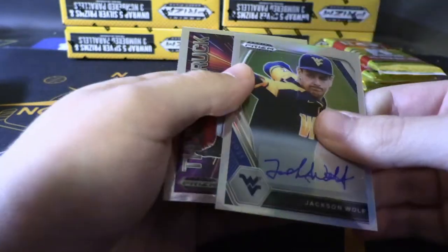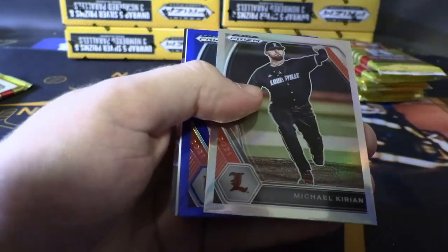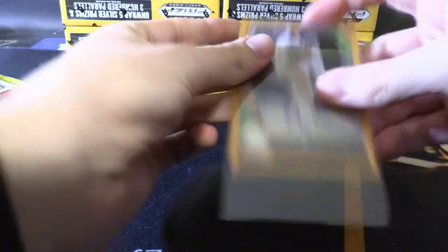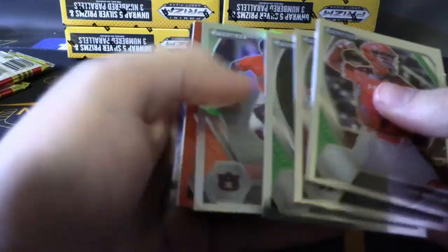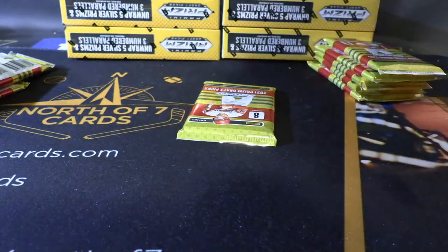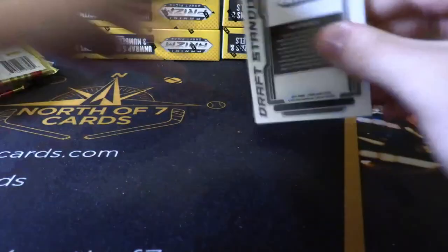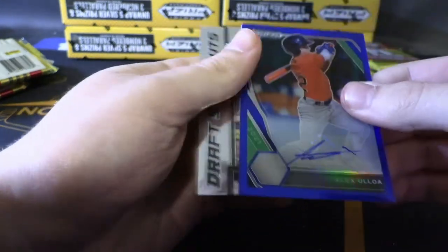Chad Patrick, auto of Jackson Wolf. Spencer Schwellenbach at 75, Michael Kieran, Cole Barr. Here's an auto of Kai Busch, numbered out of 20. Ryan Bliss, Henry Davis. Auto of Chase Petty, numbered out of 23. Jordan McCann's out of 99. Mitch Bratt, Jose Torres. Got an auto of Alex Ulloa, numbered out of 99.